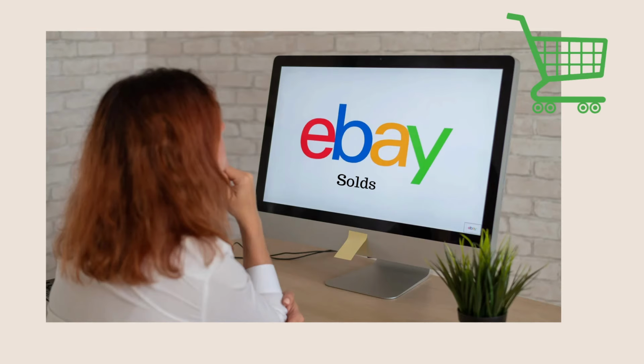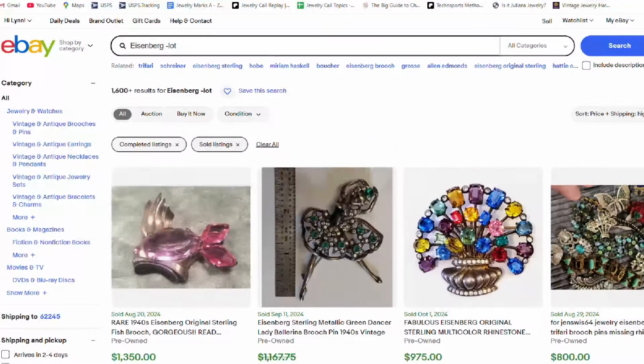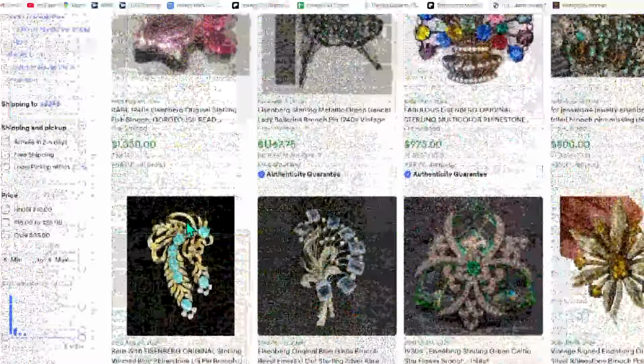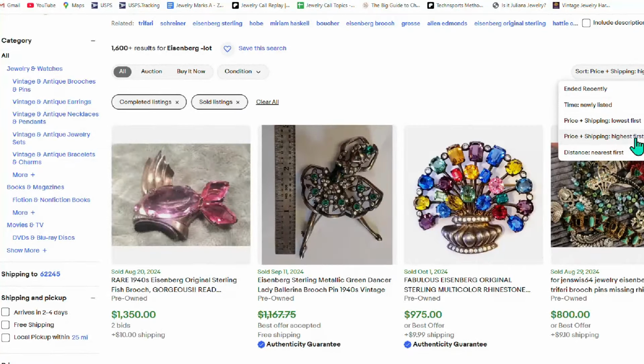So let's hop over to eBay and see what pieces are selling for today. Alright, we're here on the eBay screen. As you'll see on the top, I put in Eisenberg minus lot because I wanted all the lots out of here, and it probably still shows some of the lots, but that's okay. Then as we scroll down to the left here, I clicked on sold, and it also does completed items. That's what we want to look at. I'm going to scroll back up here, and on the right I clicked on price plus shipping, highest first. So let's look at the most expensive pieces that are selling here on eBay.